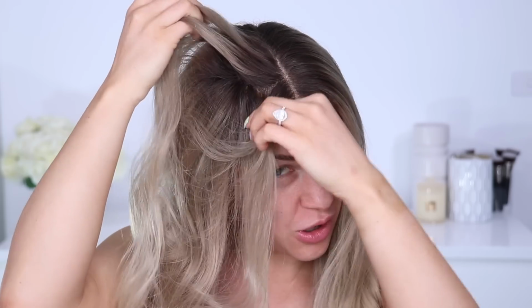It's got bleached knots, so it's super realistic. It looks like the hair is growing out of my scalp. It is so soft and amazing. And I am a wig novice, like total wig novice. I have tried to apply it properly, but obviously with more practice, I'm gonna get a lot better. So you can shampoo this, you can straighten it, you can curl it. Like it's human hair. You can treat it like your own hair.